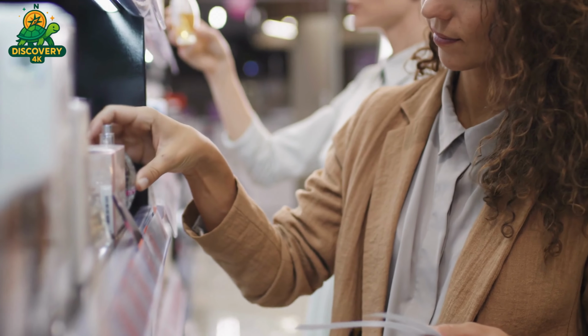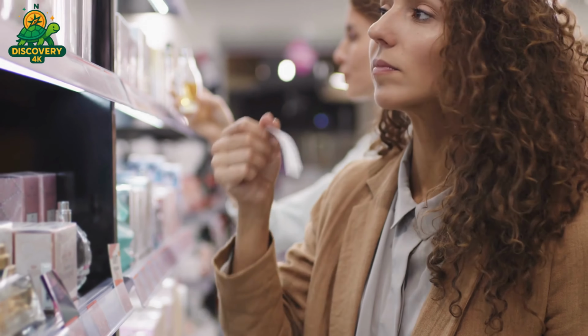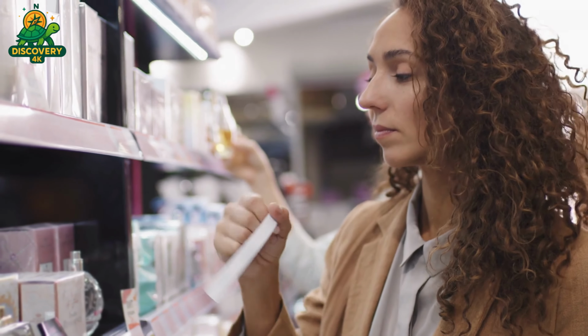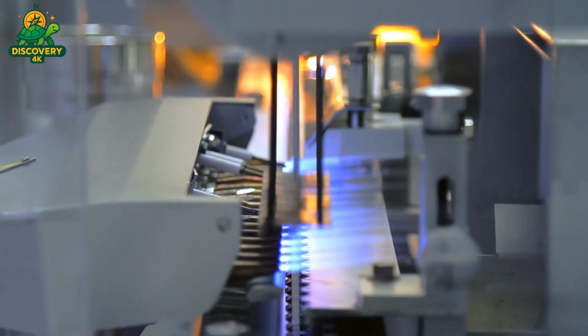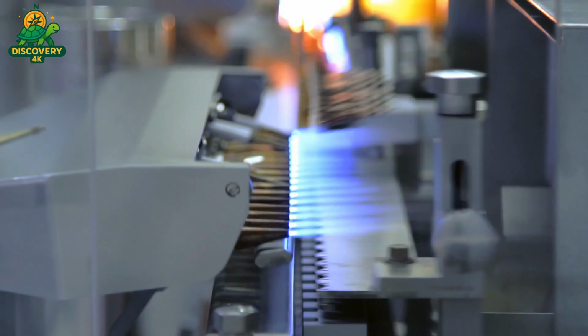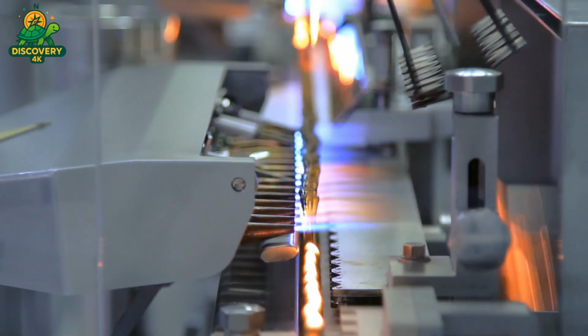Before any batch leaves the factory, it undergoes rigorous quality control tests. These include olfactory testing by professional evaluators, stability testing under various temperatures and humidity levels, and microbial testing to ensure the product is contamination-free. Samples from each production lot are archived for future reference.